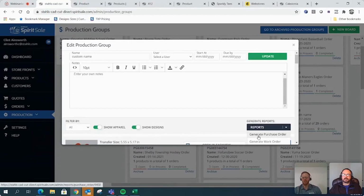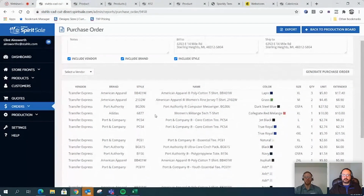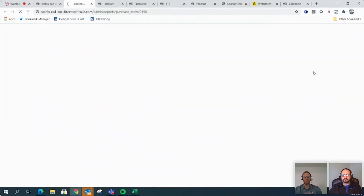The first one being I can generate a purchase order. If you are going to be using purchase orders to get the products that you need, you can generate those in Spirit Cell. What's really helpful here is I can define my products, maybe if they're spread across different vendors. If I'm getting stuff from Sanmar or SNS, things like that, I can define which orders or items are listed with a specific vendor, and then separate things out as I need to.